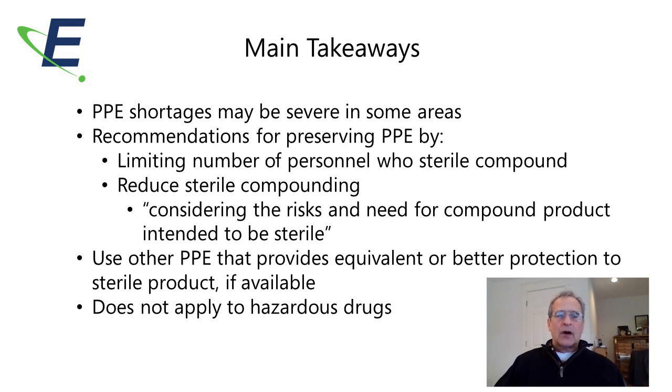One acknowledgement is that there are other PPE that provide equal or better protection. And the concern, of course, is when you're making sterile products, that the operator does not contaminate the product. So, acknowledging all this, a point that has been made is this does not apply to the hazardous drugs. We still need to have very good control of the contamination that could happen with hazardous drugs. So that may be an area that gets cut back. Certainly some of these can and some of these can't be reduced in production.